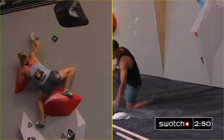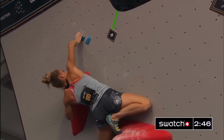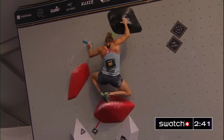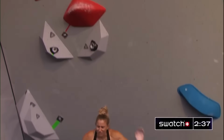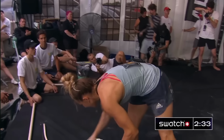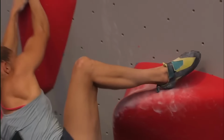Lucas, not enough. And to get to that point where you're almost to the top, you can see victory is right there. There it is. Here we go. That is what we're talking about. Petra, solid top on boulder number two. It's going to keep her. Love that.